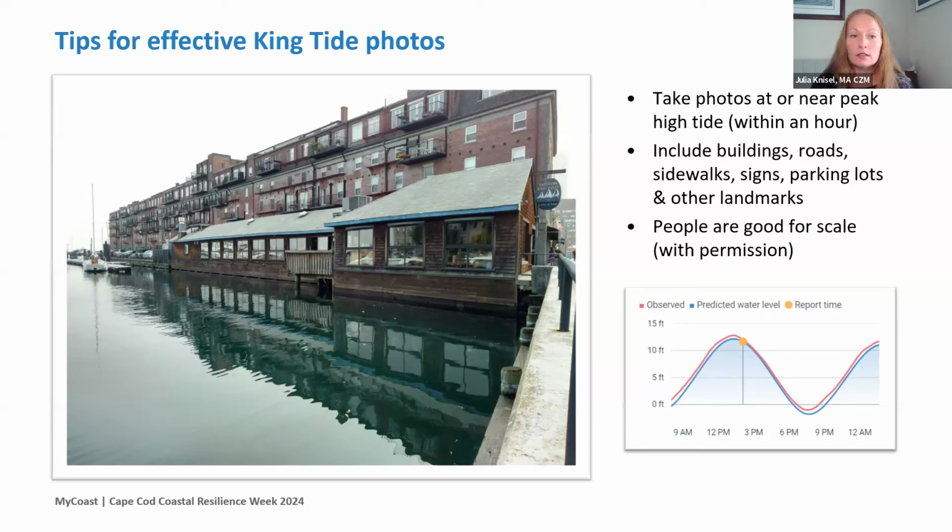And you're also welcome, like in the previous photo, to include people. They're very useful for scale, so you can see the depth of water. But please take the picture from behind or ask their permission, since these photos are going to be shared publicly. We want to make sure that we give people that courtesy. Okay.